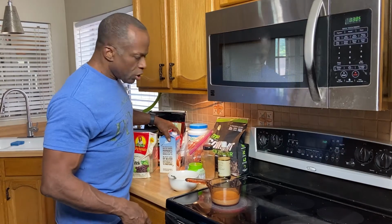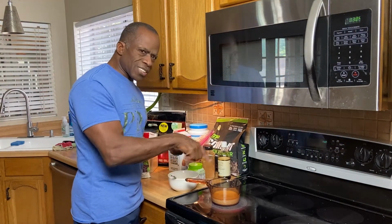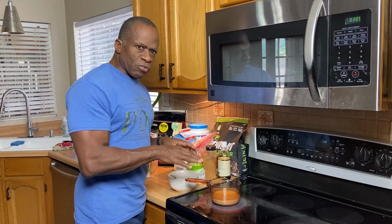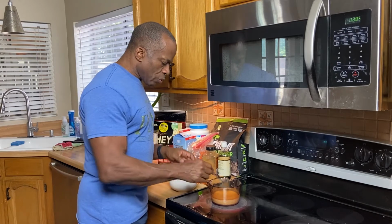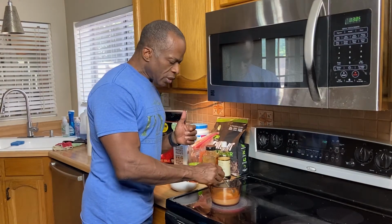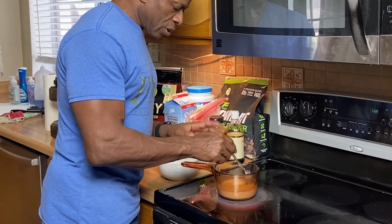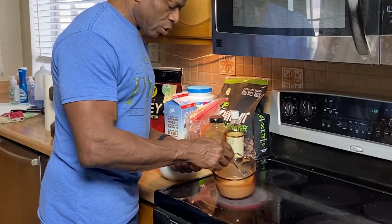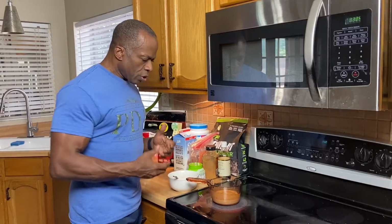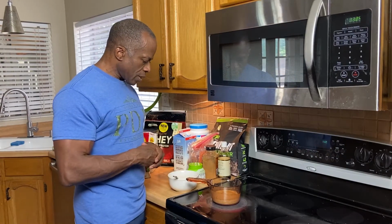Now what a lot of people will do is they'll put their protein powder in there. I don't ever cook my protein powder because it sticks too much to the pot. So I just put my protein in afterwards. So I make sure that my oatmeal, rather than being thick, is kind of thin, because when I add my protein powder to it, it's gonna thicken up quite a bit. So that's why I don't add the protein powder at first, and that's why it's still very thin, as you can see. It will thicken up as you cook it and the oats absorb the almond milk. It's going to thicken naturally.